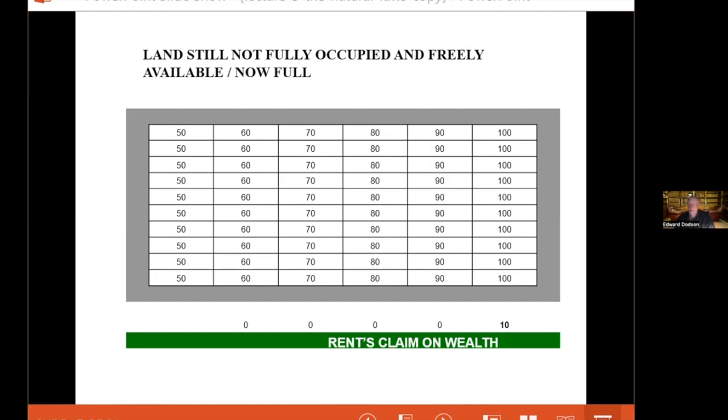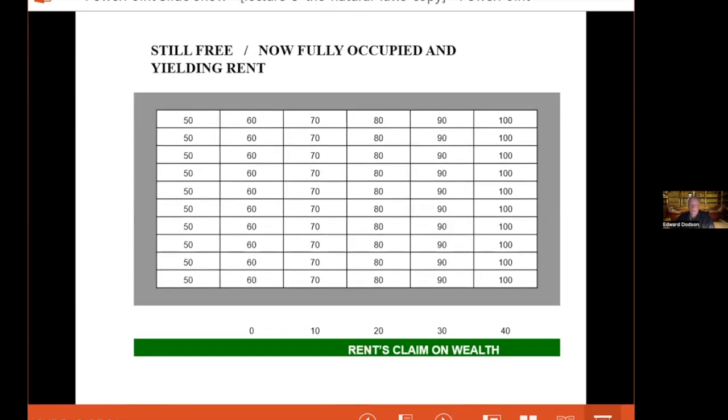I'm sure Mike Curtis is very familiar with these charts. Okay, so you go a little bit further in the future. When all land able to provide subsistence or greater production is fully occupied, the best locations now have an advantage equal to 40 units of output. These 40 units are what constitutes the rent attached to those locations.